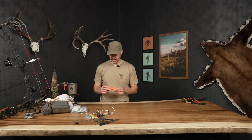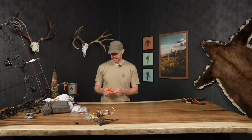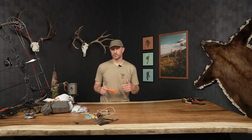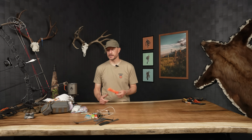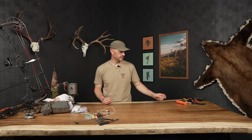So once I've killed an animal and I'm starting to shuttle that meat out, it is nice if you can get your game bags up in a tree, hanging on a north-facing slope where it's cool. It's gonna have shade on it. And I like to get it off the ground just to keep it cool for one, and then also try to keep bears or any other animals that might get into it. So I always pack some cordage. Again, you can find that in the gear shop. That's our own cordage that we sell, GOHUNT branded.